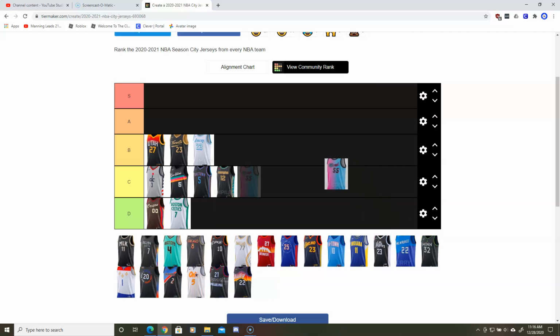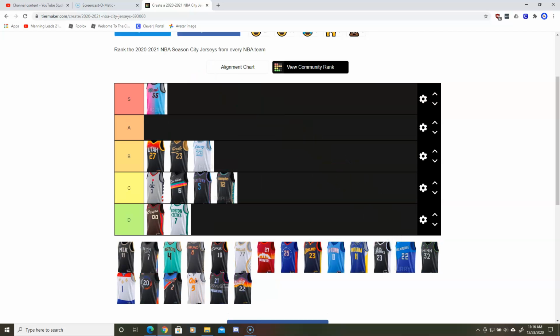The Miami Heat, this is going to be our first S. I am a big fan of it. It's got the blue and pink. They're known for that ever since they came out, and I'm a big fan of it. S.